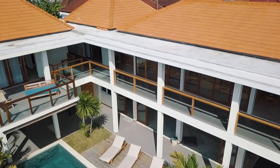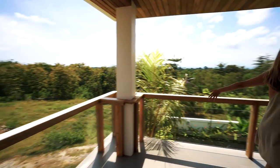Nah, you can't. This house is basically all open plan, which is pretty much what Bali is all about. I mean, there's not much point in shutting everything off unless you've just got your air conditioning blasting all day. But if you have everything open, you've got a lot of beautiful breeze coming through, and it really helps to cool down that space. This home has a really modern, chilled, surfy vibe to it, but it also has a lot of traditional Bali elements as well.